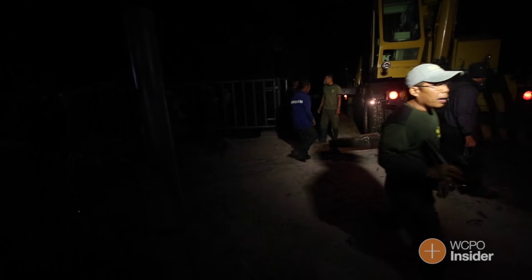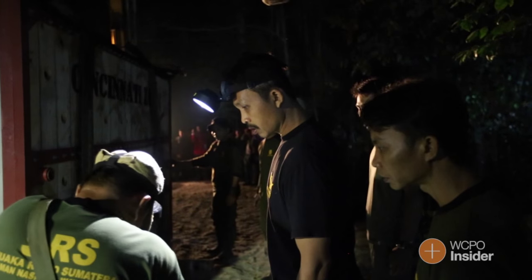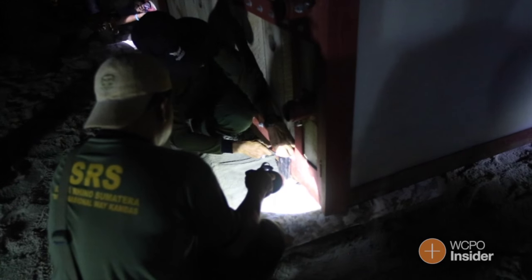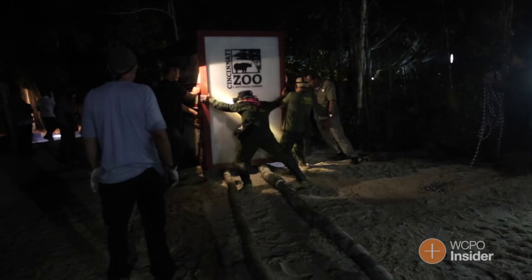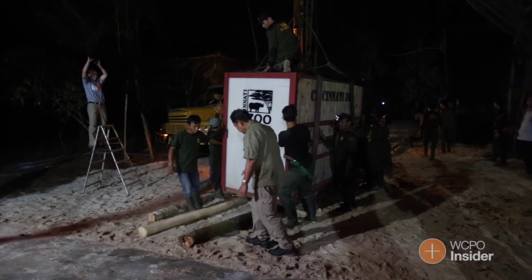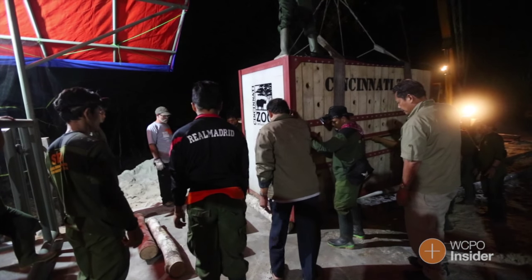It's 2 a.m. in the middle of the rainforest. A team of staff members and volunteers are working vigorously to move a 5,000-pound crate that contains one of the most valuable animals in the world. At this point, the animal had been in his crate for more than 50 hours. We were all tired after nearly 3 days of travel, but there was no resting until he was in his new enclosure.